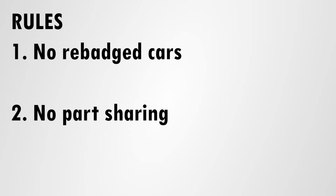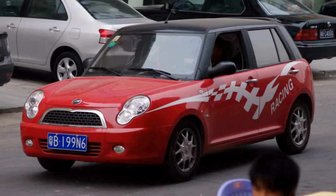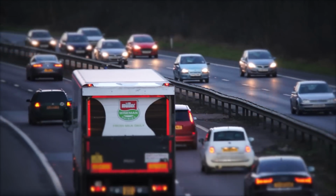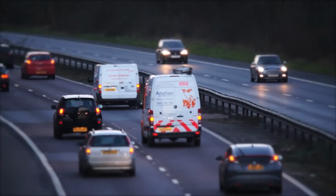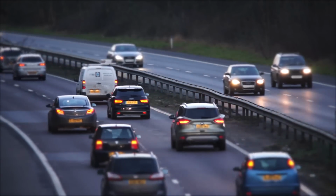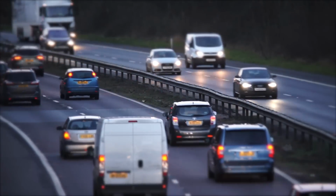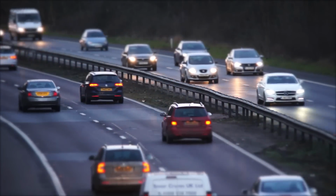And rule number 3, no Chinese copycat cars. They are considered the low-hanging fruit of this exercise. We all know that Chinese car makers blatantly used to copy Western car designs, so it's all too easy to just point them out. That being said, I think the rest of this video will be something like a slideshow of cars that I believe are oddly similar. And I hope you will either be surprised or that your ideas of similar-looking cars get confirmed. If not, let me know in the comments what cars you think are similar.